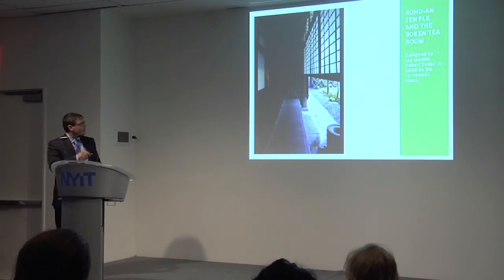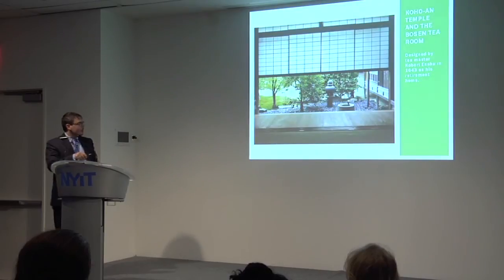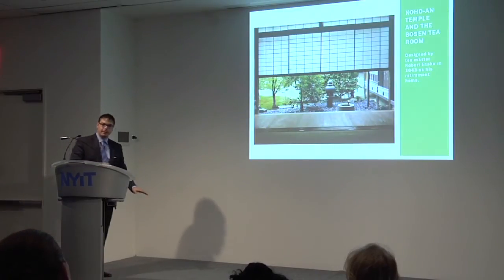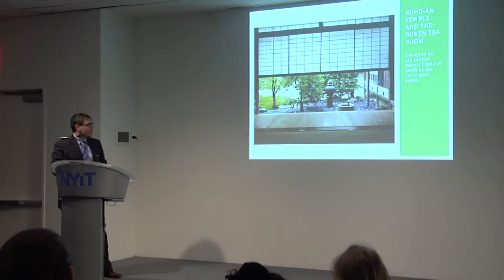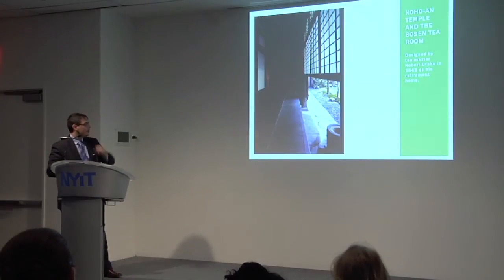So this in-between space is where you have this kind of floating shoji here. So you enter here. Although it's a very large space, it's still like before. You still have to lower your head before you enter, although it's much bigger. So it has the same idea of the approach to the entrance, but at a much larger scale.